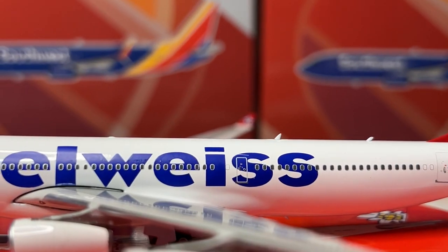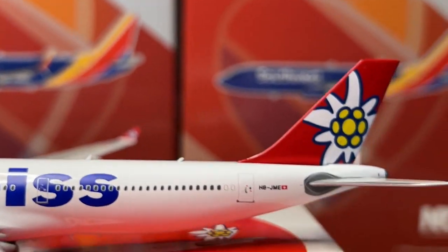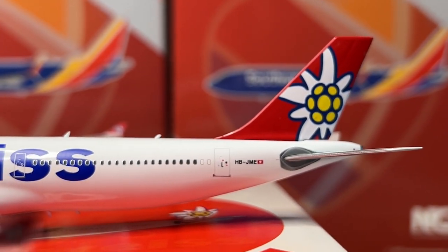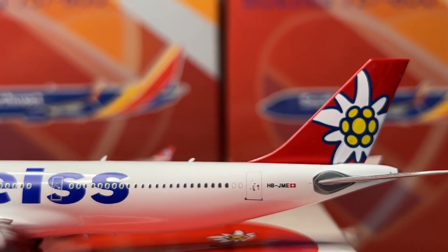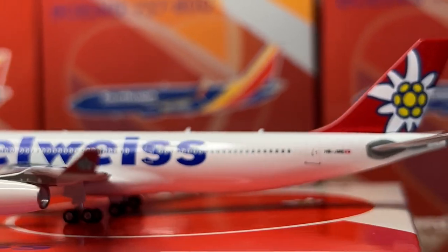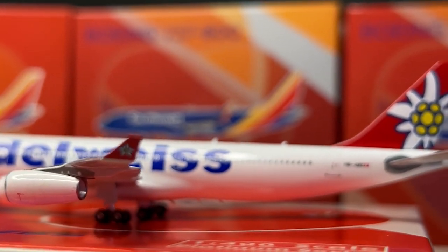Then here we have the L3 door right there. And then on the back side of this model here, the L4 door and the registration, which is Hotel Bravo Julia Mike Echo. Then here we have the beautiful flower tail right there. So I'm going to get some shots of the left side of this model. We'll be seeing onto the back side of this model.